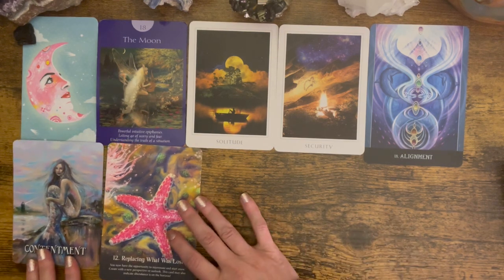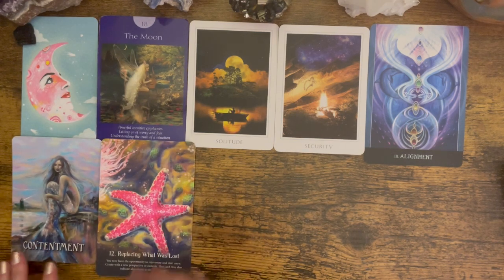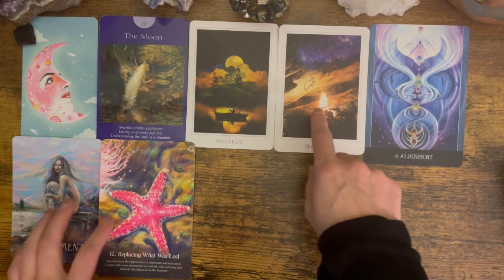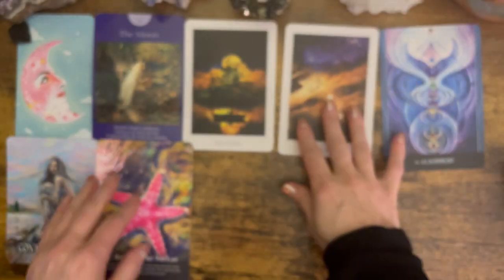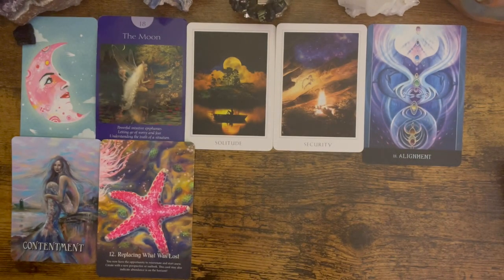Though I still feel like that gut feeling, that gut anxiety, I guess. There's like a queasiness or uneasiness in the gut while I'm doing this, and it seems like you're still in a space where you're not quite in this security within the self yet. Not yet. You will. That's what the guides are helping you with as well. Okay. And replacing what was lost.